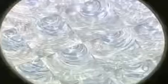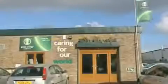But the smart meters aren't just about saving money, they're about saving energy. And if you can't wait until 2020, there are plenty of other options available to help you. This Green Energy Centre in Ferndown is a one-stop shop for everything you need to know about eco-living.